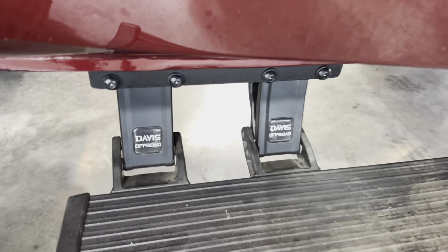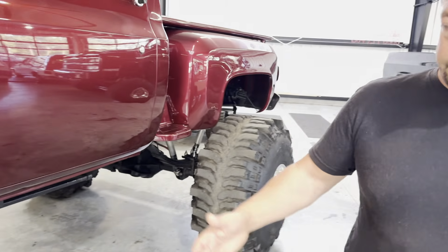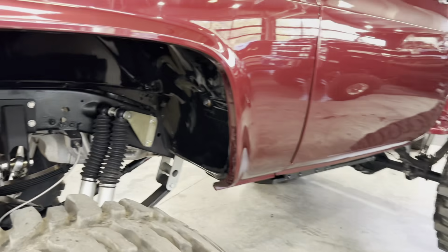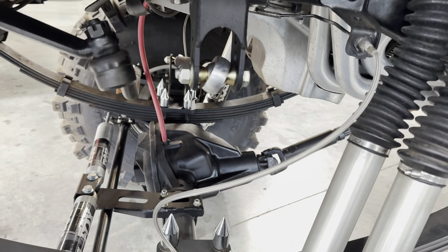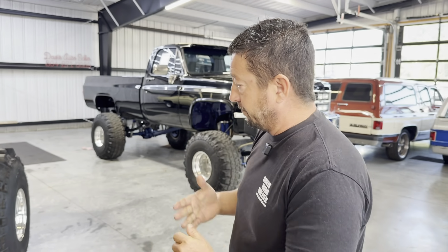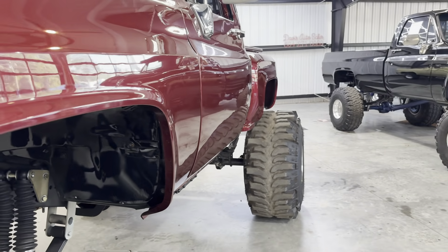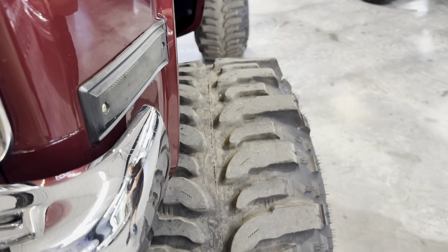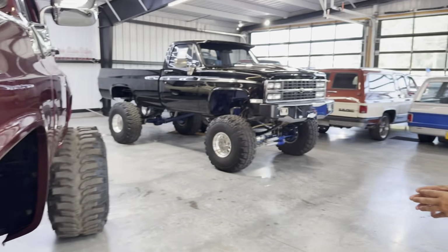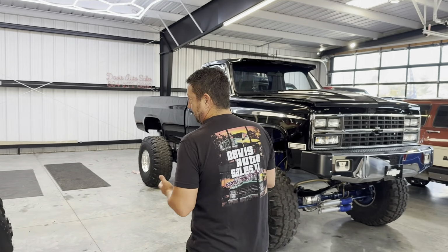It's got the steps. It's got the track bar. Of course, you see the Fox shock system. It's got the upgraded crossmember underneath. Some of the stuff obviously came from us, some of it he was purchasing. But I can tell you, proper drive shafts, large amount of lift. It's hard to quote exactly, but we're going to call it somewhere in the 16 to 18 range. 18-inch wide wheels, 44-inch tires. It's a short bed step side. And it's a stupid awesome, clean truck.